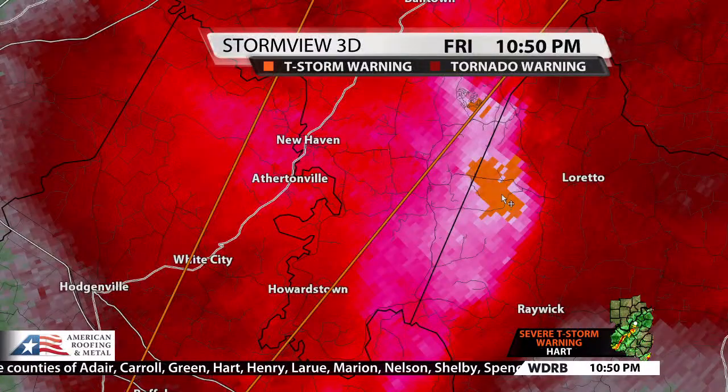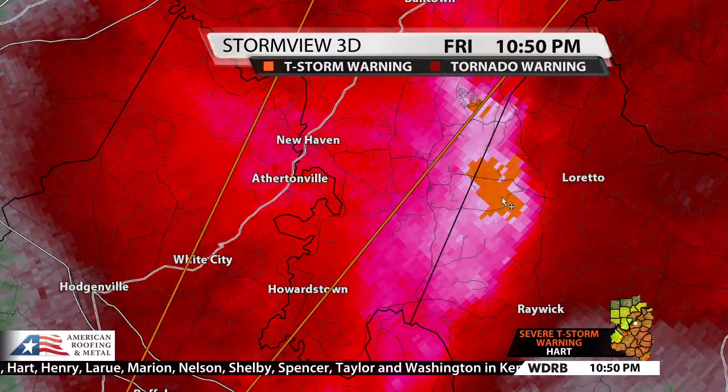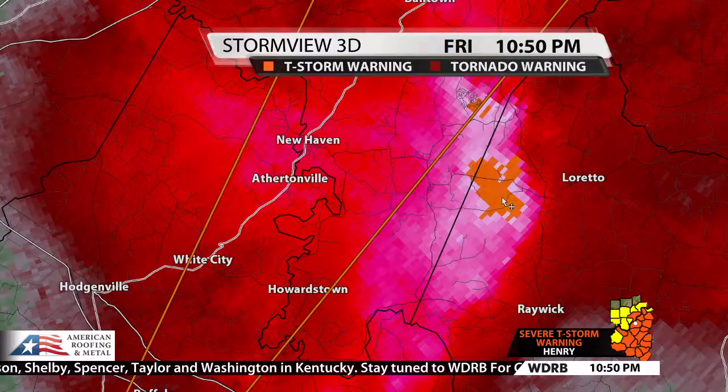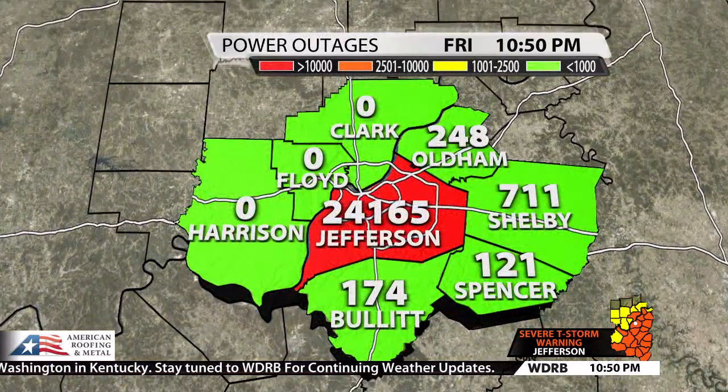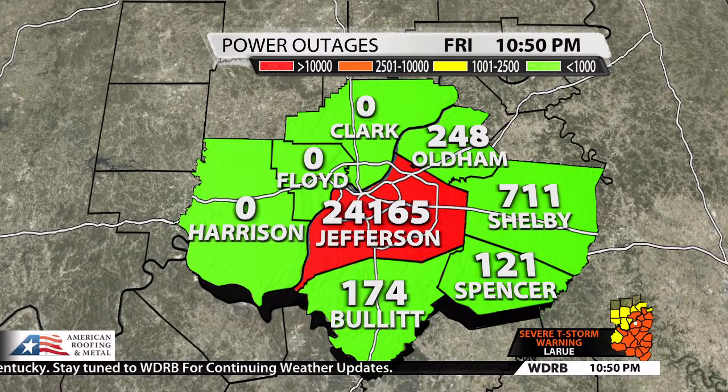Those are knots showing 74, so also 83. 2200 up and up. So we're probably talking 70, 74s. 70, 74 safe, for sure. And so let me just show you quickly here. We've kind of been watching what has occurred within our area. There are 24,000 people without power in Louisville. I think this was one of the things we knew we were going to run into an issue with today.